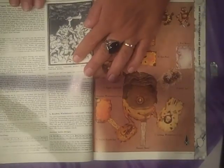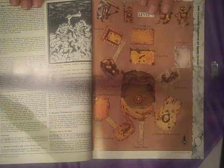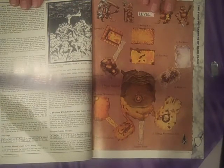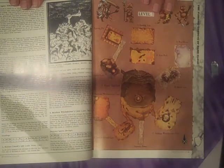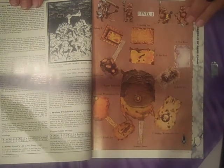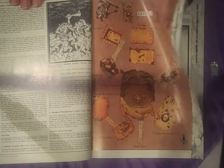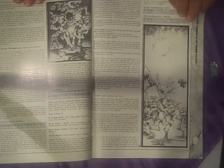Goblins, here we've got a lot more color in the magazine. There's still quite a bit of black and white, but there's also a lot more color introduced along with the photographs of the painted models. Here you've got the layout for the scenario for the role playing and everything. The scenario continues.